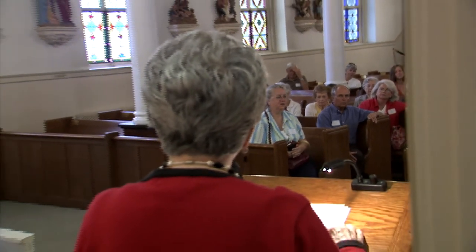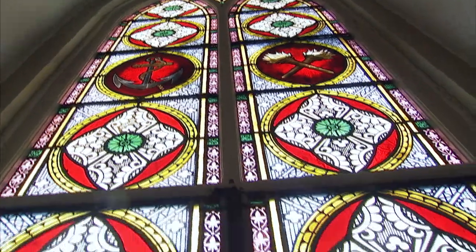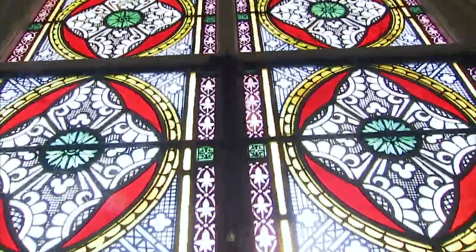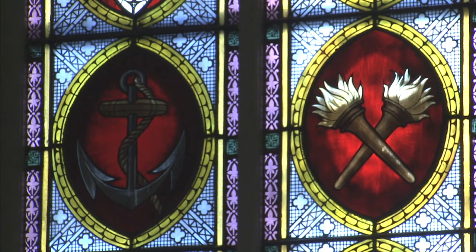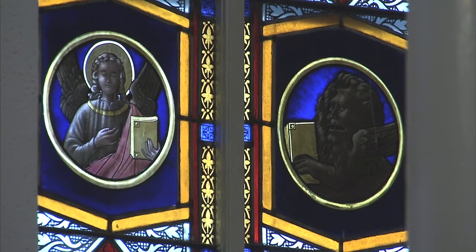Also, there were four windows on each side with plain glass. In the late 1880s, they decided to make them stained glass windows. And if you'll notice, in the center of each of them, there are Catholic symbols.